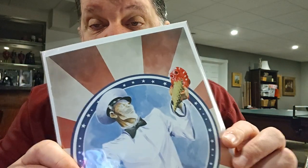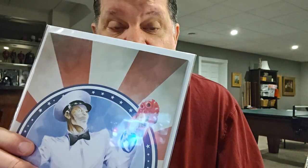Okay. We got, I have no freaking idea. I have no idea. Nothing on the back. This is going to be a joy to look up. This is definitely a scan-the-UPC-code one.